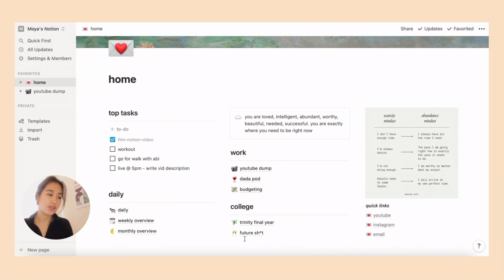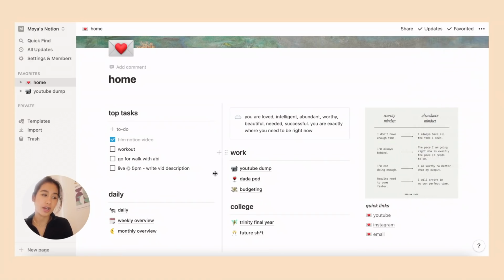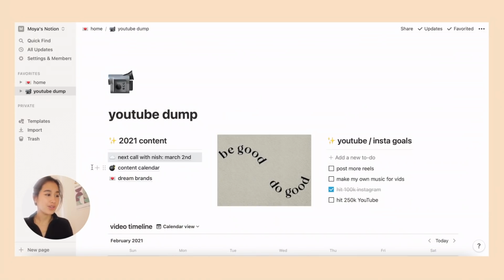But let's go back to these other 2 columns. I have my work and my college. My YouTube dump is one of the pages which I go to the most because I use Notion to organize all my content. So I have that favorited over here, which means it's just more easily accessible. To do that, you just go up to the 3 dots and you can click to remove or add it to your favorites. Here is my YouTube dump page.